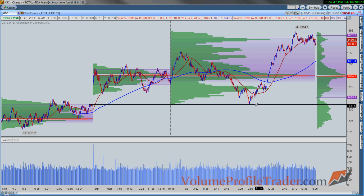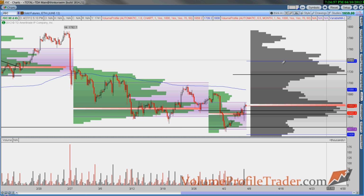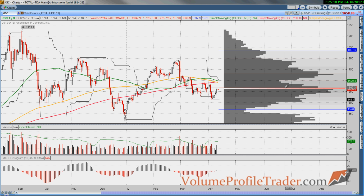Nearly 35 gold points. So that's pretty impressive to say the least, and I wouldn't be surprised to see more upside in gold. One thing to note, we are at the top of the high volume area. This 1670 level is resistance both in March and in the overall profile over the last 90 days. It is also the 1 year point of control.